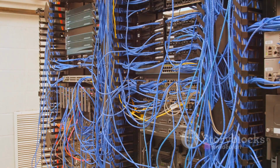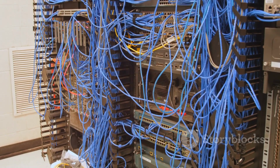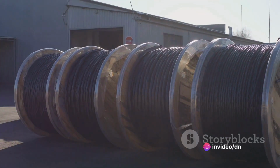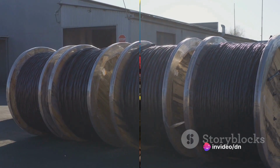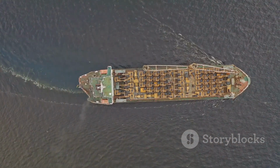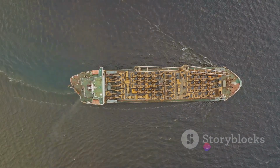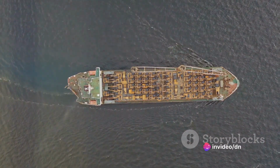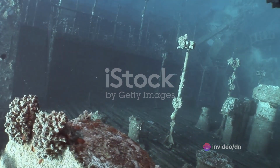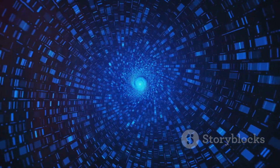And then comes the technology. Advanced repeaters are embedded along the length of the cable, boosting the signal to ensure data travels without loss of quality or speed. Once these cables are ready, they embark on a journey to the ocean floor. Laying cables on the ocean floor is a challenging task. Imagine a journey not through space but deep beneath the ocean's surface, where the pressure is 800 times greater than at sea level. It's a world of perpetual darkness, icy temperatures, and a vast uncharted terrain. This is where the journey of our internet data truly begins.